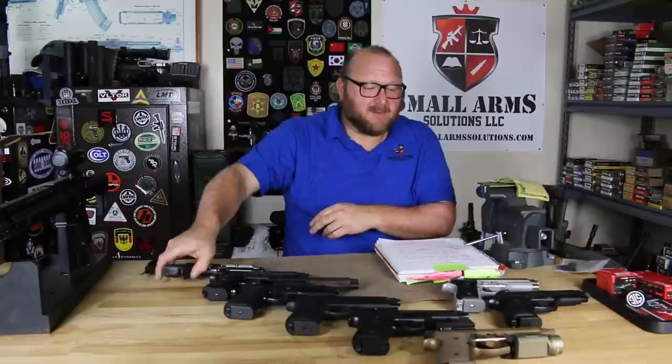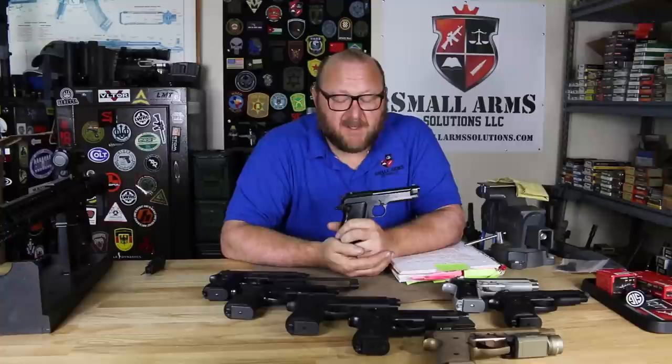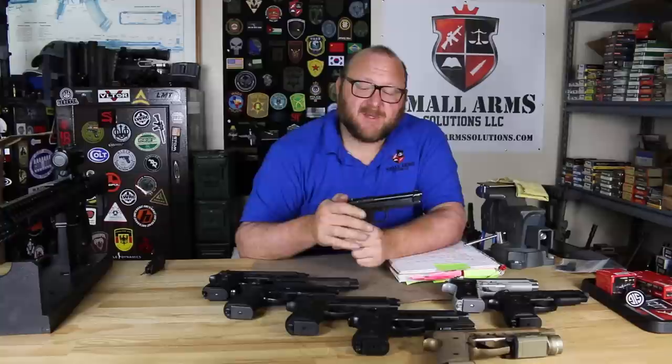So the pistol that they came out with first was what we see here, the Beretta M1951, developed during the late 1940s. Now, looking at this pistol, it does have a lot of similarities to that of the M1934. However, it is 9x19 or 9mm NATO, and it utilizes the dropping locking block that is used on all the current 92 series pistols.